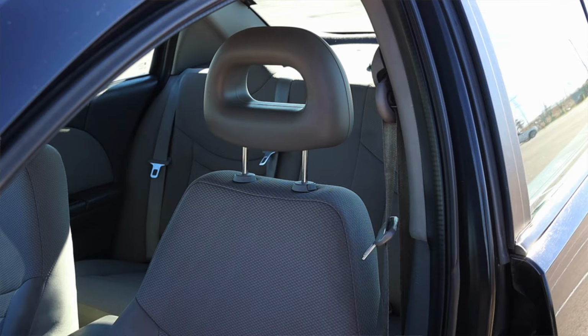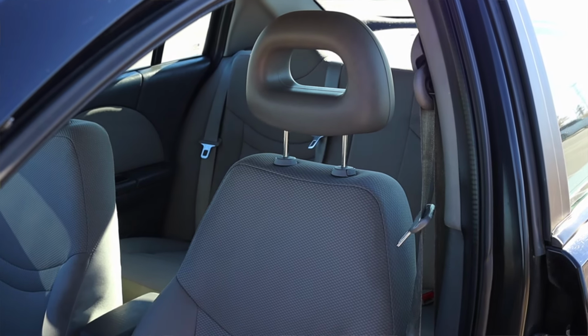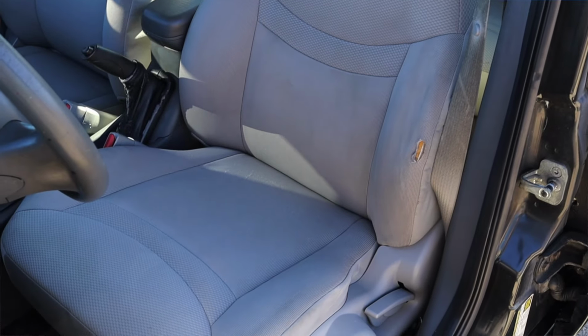However, for the first time on the channel, we actually have a full sedan, not the weird coupe sedan, 4-door, 3-door, weird door sedan. So let's go do a proper backseat review of the Saturn Ion.